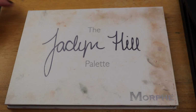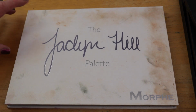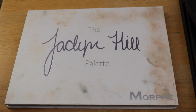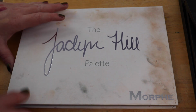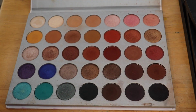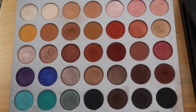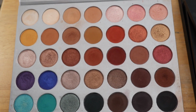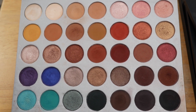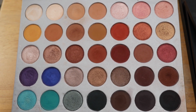Next, I'm going to be getting into my Morphe palettes. The first Morphe palette that I've ever owned is the Jaclyn Hill palette. I have the original messy packaging, which is not my favorite. As you can see, there's eyeshadow all over it, but that's okay because it is meant to be worn. Here are all of these shades. This is also another palette that would be good for a beginner or someone that wants just one palette. This has pretty much all neutrals except for a few fun shades down here. It is a very good palette.